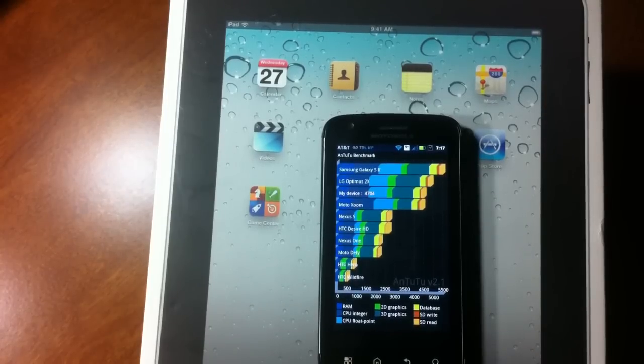The Optimus 2X did better in 2D graphics, but actually the Motorola Zoom did worse in 3D graphics than it did on the Motorola Atrix. So pretty surprising information here I'm learning from this phone. And again, this phone is not rooted. The only thing custom on this phone is the launcher.